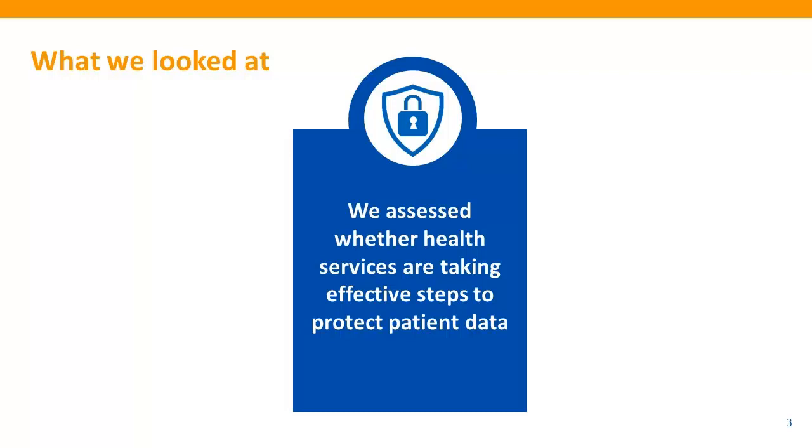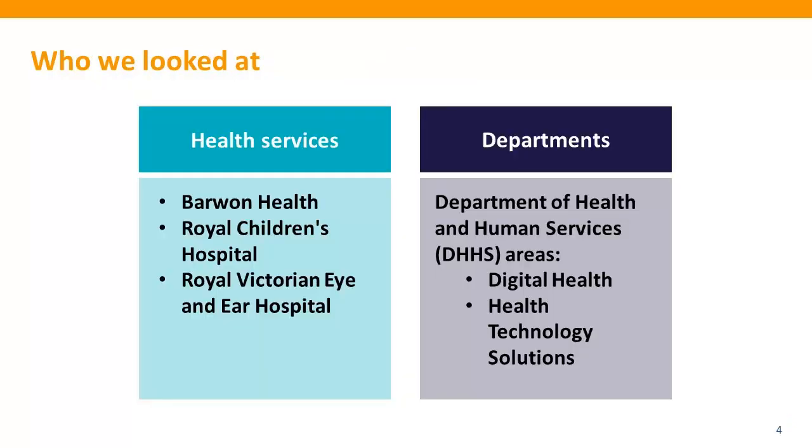In this audit, we assessed whether health services are taking effective steps to protect patient data. We audited Barwon Health, the Royal Children's Hospital, and the Royal Victorian Eye and Ear Hospital. We also examined two different areas of the Department of Health and Human Services, DHHS, their Digital Health Branch and Health Technology Solutions, and how they are supporting health services.